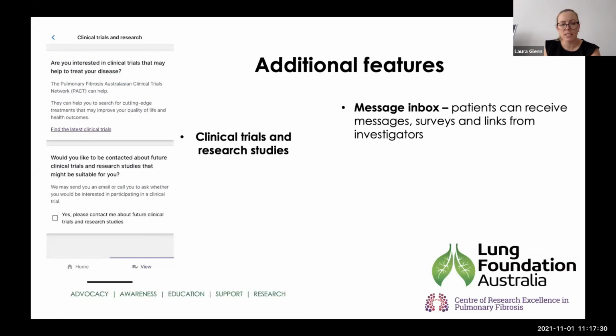There's also a message inbox embedded within the app, such that the investigators, so myself and the other clinicians involved in conducting this pilot study, can send out messages and surveys and links to patients. And there's also, importantly, a support button where patients, if they're having any trouble with the app or want to ask us any questions about it, can phone us and or email us about the app.